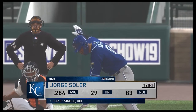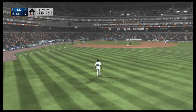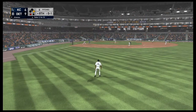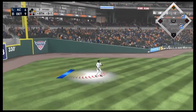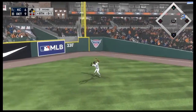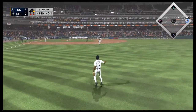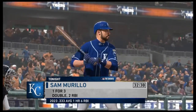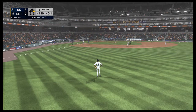So a runner at first now with 1 away, and that'll bring up Jorge Soler to hit next. Jorge Soler. On its way, the 0-1 pitch. Skied into straightaway right. Moving under it, Jameson. And that's the second out of the inning. Now batting, Sam Murillo. He'll look to bounce back after striking out his last time up. Murillo.